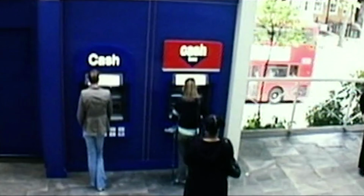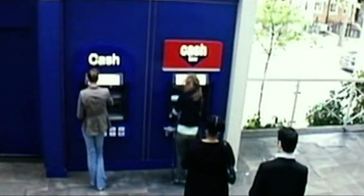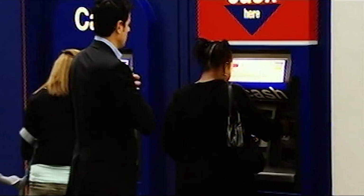This is the mark. She's queuing up to use the cash point, but with Alex and Jess around, you know something's about to spoil her day.